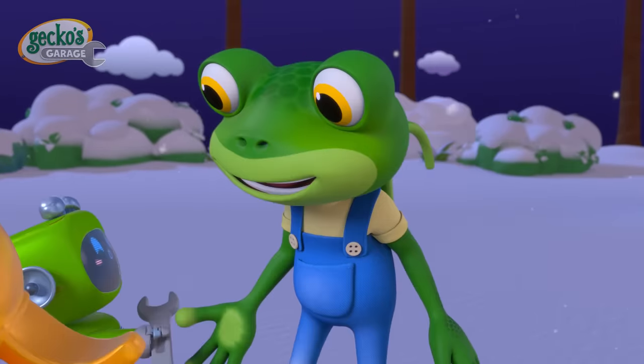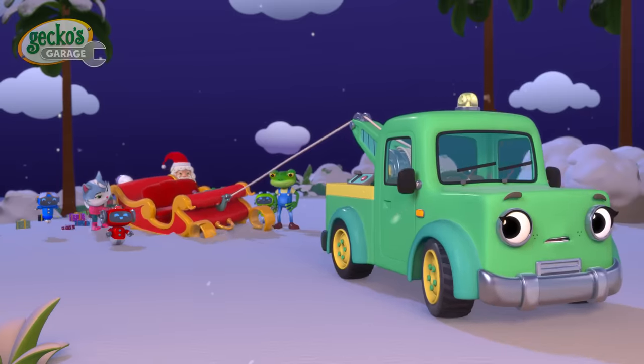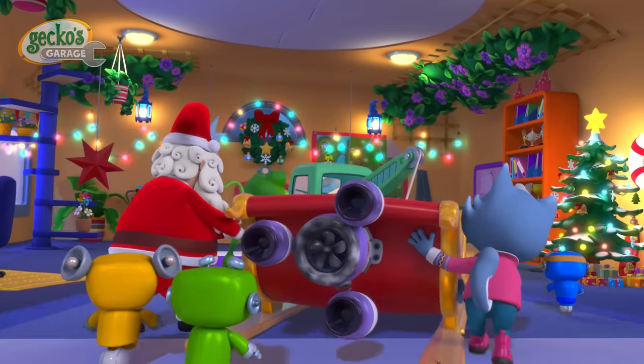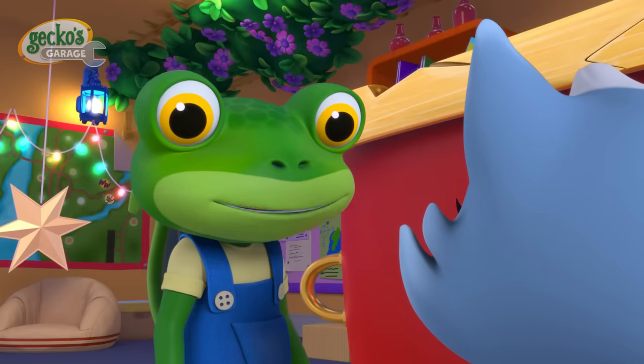Grab your tools, it's fixing time. And while we fix, we say this rhyme. First things first, tow it inside. In no time, the sleigh will glide. This sleigh's skis are damaged and cracked. A new set will get us on track.